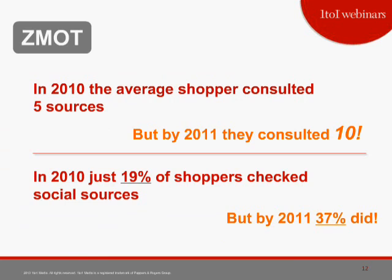So there's a tremendous pace at which consumers are giving themselves access to this surplus of data that's out there. They're interacting with their friends. They're interacting with stores and brands and so forth. They're mining this data themselves.